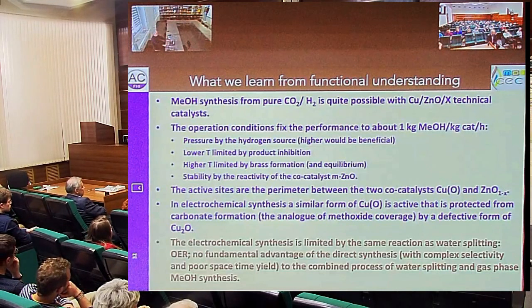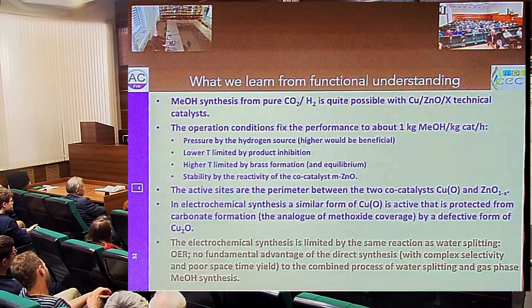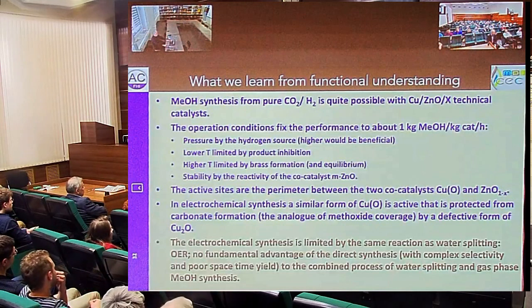You have a complex selectivity issue. Obviously, what you form is not only one product. You form also other organic molecules, you form acetylene, you form formic acid, and God knows what. And it's always very diluted in an aqueous solution. That you don't really want, and the space time yield of this electrochemical reduction is extremely poor at the moment. It is orders of magnitude lower than what you do in the gas phase.